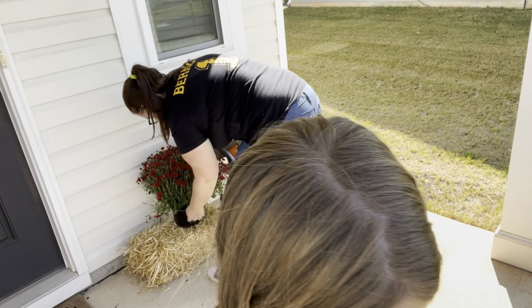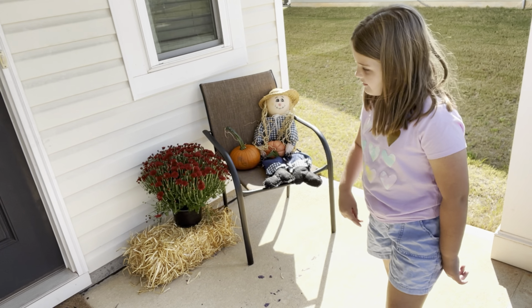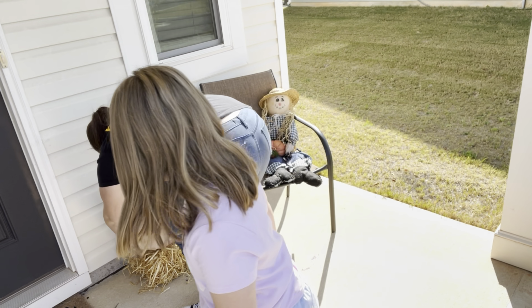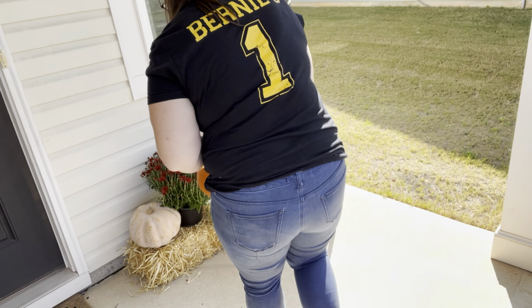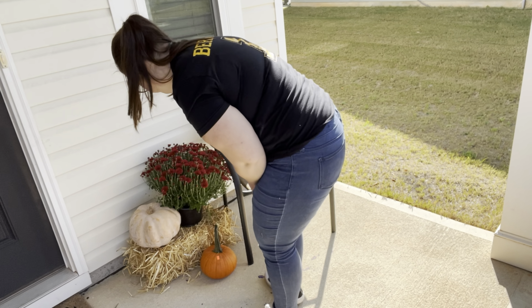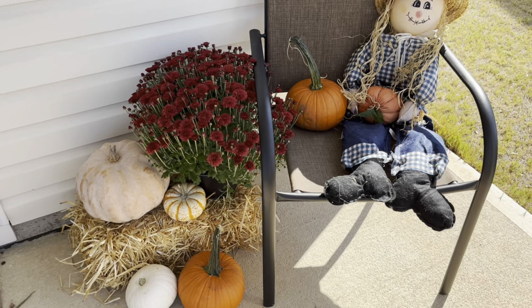Finley, we're gonna put that one somewhere. Okay. A baby. Oh, what you got, baby? Ooh. We should get these weird ones. That's what we're working with so far.